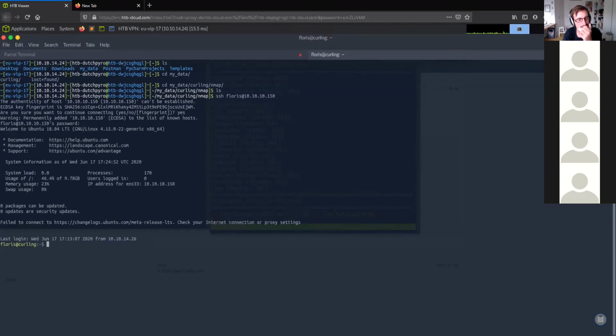And it worked. Right now we are using Flores, and we can just get the user.txt flag. And right now I'm making sure that you can't see the user.txt to redeem it. So if you want to try it, you have to do it on the dedicated lab, and you can just follow this write-up.